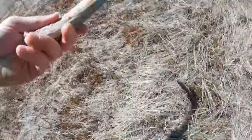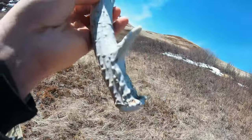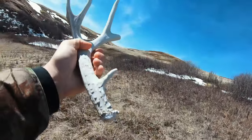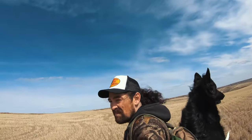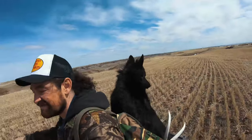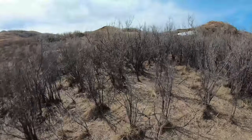Almost there. Oh. Well, it's this year's at least. It's got a few cracks in it, dang it. Second one. Right in there, must have crawled in and died or got drugged in by coyotes and eaten.